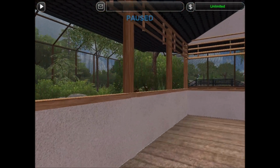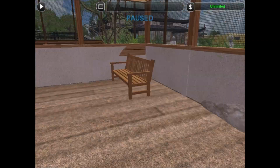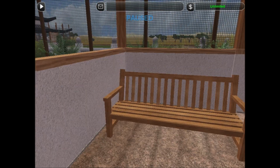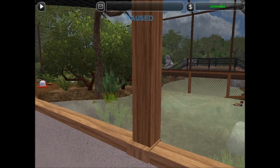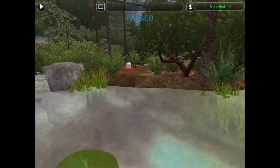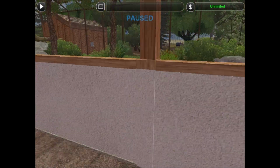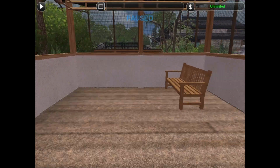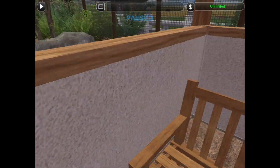I guess the ducks and maybe egrets can fly in here. They can, they probably won't. But it's kind of like in the exhibit, sort of. So yeah, we've got 4 bird species in here. So, which do we start with? Let's climb over this.